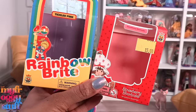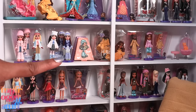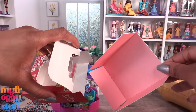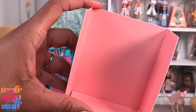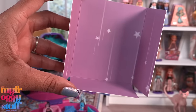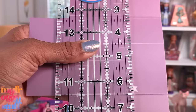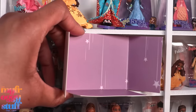I wonder if we can use some of the packaging from our minis today to make a small room for our mini Bratz. Inside the Strawberry Shortcake box, we have a little insert that gives us pink walls with pale yellow polka dots. The Rainbow Bright box gives us purple. Let's use this for some walls. I cut it down to 2.5 inches or something slightly smaller so it'll be able to fit on our shelves.